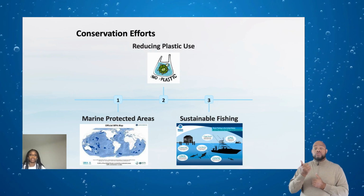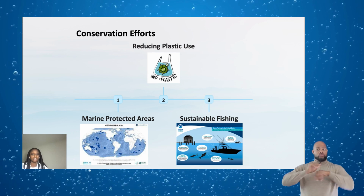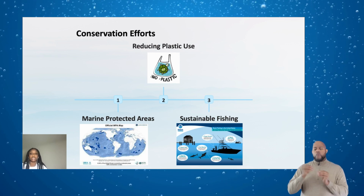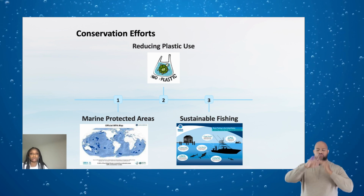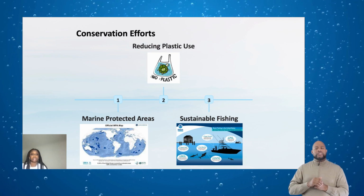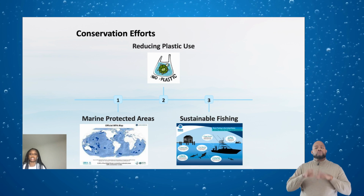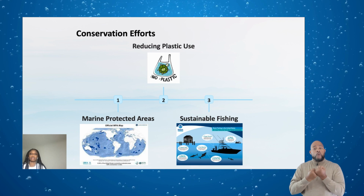Another conservation effort put in place are marine protected areas. Marine protected areas were established to protect marine habitats, preserve biodiversity, and foster sustainable fishing practices. More than 20,000 marine protected areas are designated globally. This is a map of marine protected areas around the world provided by the UN. Another effort put in place are sustainable fishing practices. Fishing practices aimed at preserving and replenishing fish stocks are critical in securing food supplies and protecting marine ecosystems. Various experts, governments, and advocacy groups promote sustainable fishing methods.